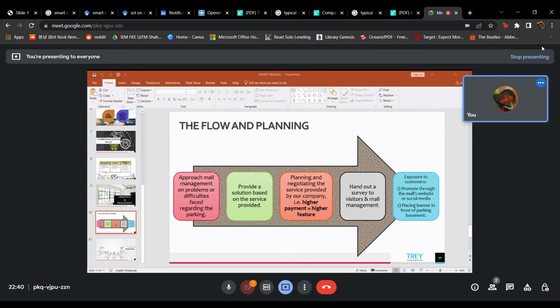Other than that, we can plan and negotiate the service provided by our company. If the problems faced by the mall management vary in many aspects, then they actually need more solutions from our side, which is the company. If more problems are faced, then they need higher features for their smart parking application, and with that, they need to give higher payment to the company to provide the application that is needed.